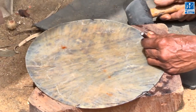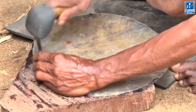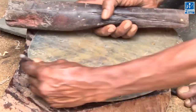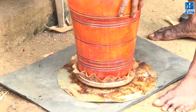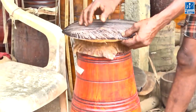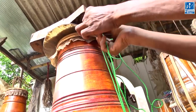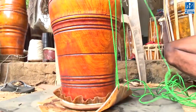Before fixing the covering hide to the drum heads, holes are made around it. These holes are used to stretch the hides on either side of the drum heads. Then, the covering hide is placed on each of the two drum heads. Both heads are connected to each other via nylon thread.